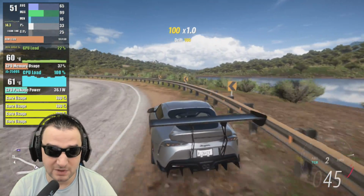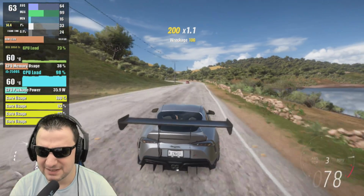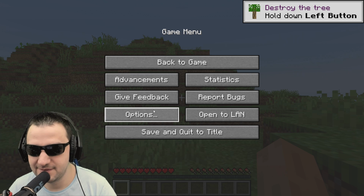Because the average 1%, look at it. 34. Actually, I have something like this on minimal. It would have been fantastic. Let's try Minecraft. I want to see how it's working.